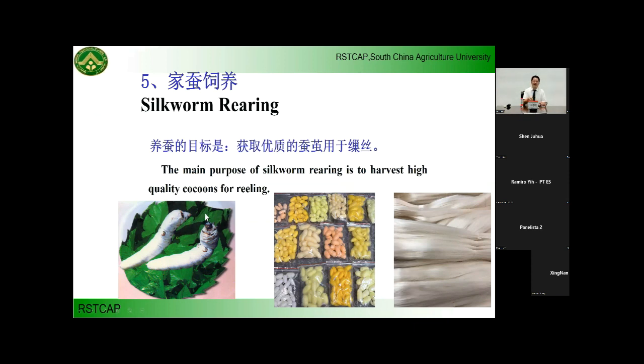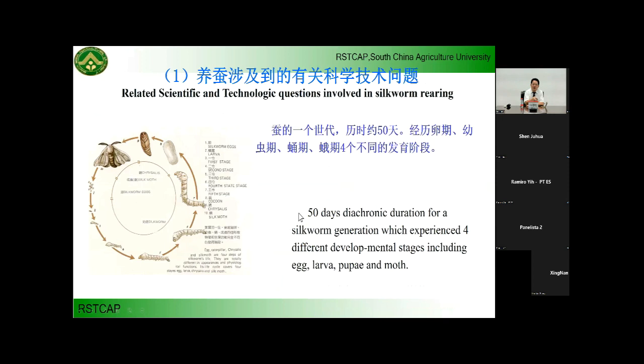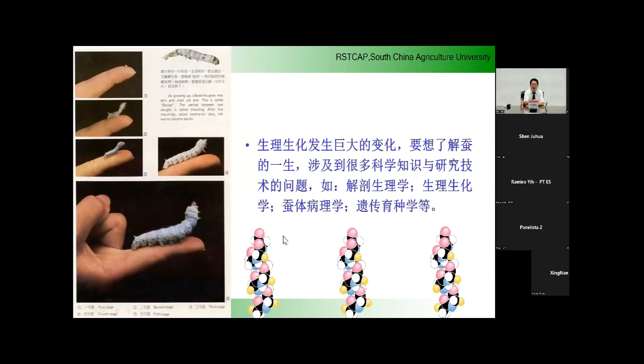When you rear, the purpose of silkworm rearing is to harvest high quality, high yield, and high efficiency income could be achieved. The life of the silkworm is about 50 days. It experiences 4 different developmental stages, including egg, larva, pupa, and adult. It's 5 steps. It's related to different subjects.